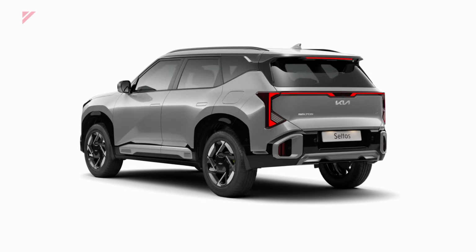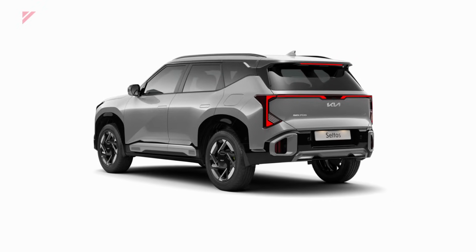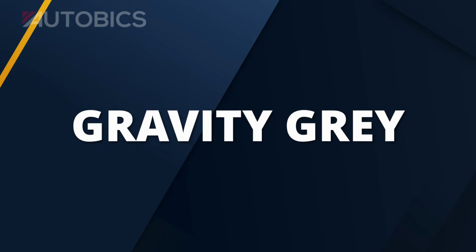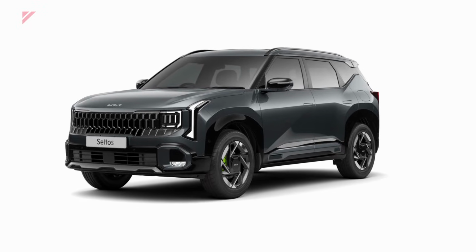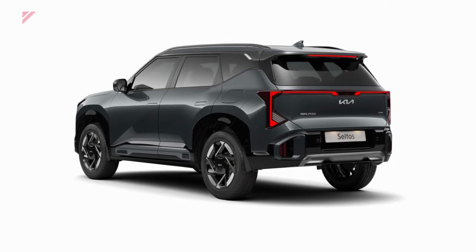Now, for the colors that bring a classic, aggressive stance. Gravity Gray is the urban warrior. Practical, but the metallic finish highlights every sharp line and body crease. It's sleek and modern.